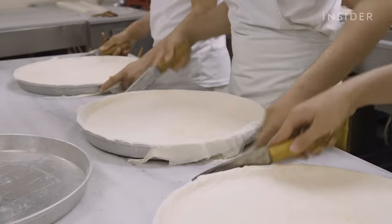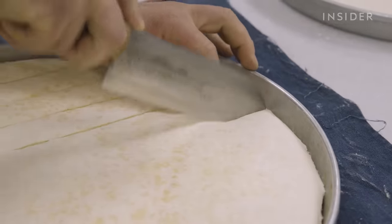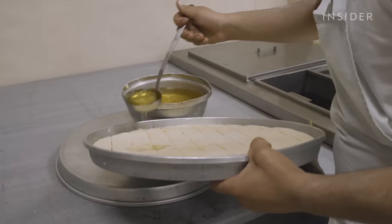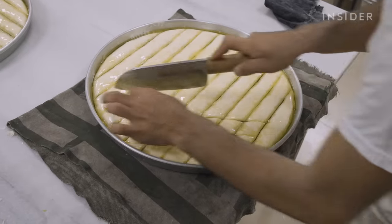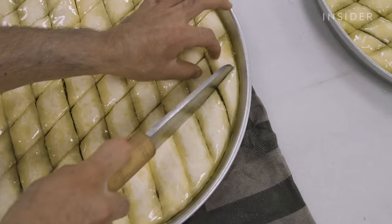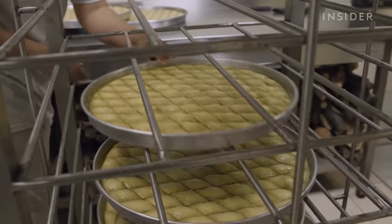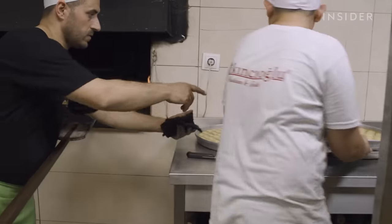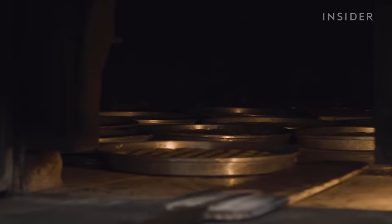Once the last layer of dough is applied, bakers cut the excess and slice strips across the tray. Then they coat the tray in another layer of butter and cut it again into its famous diamond shape. The baklava is now ready to bake. Mehmet uses a traditional stone oven fueled with oak wood to cook the baklava.